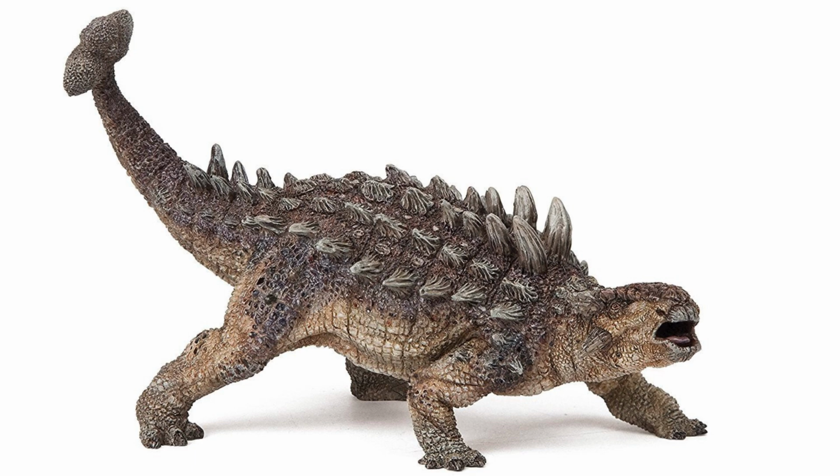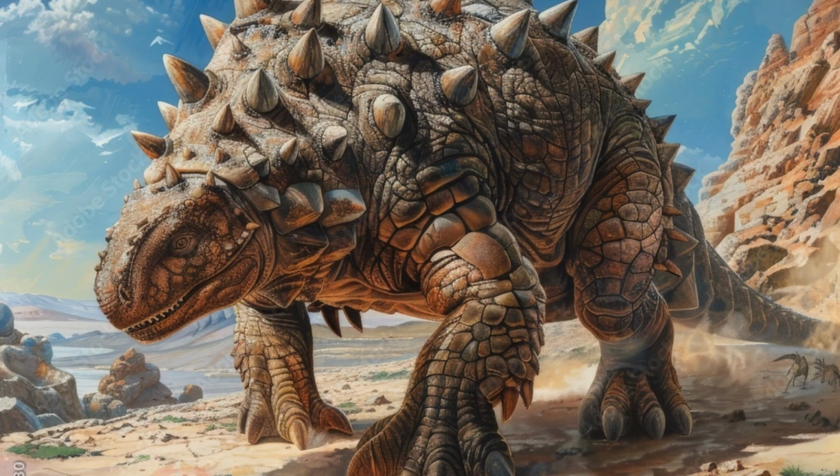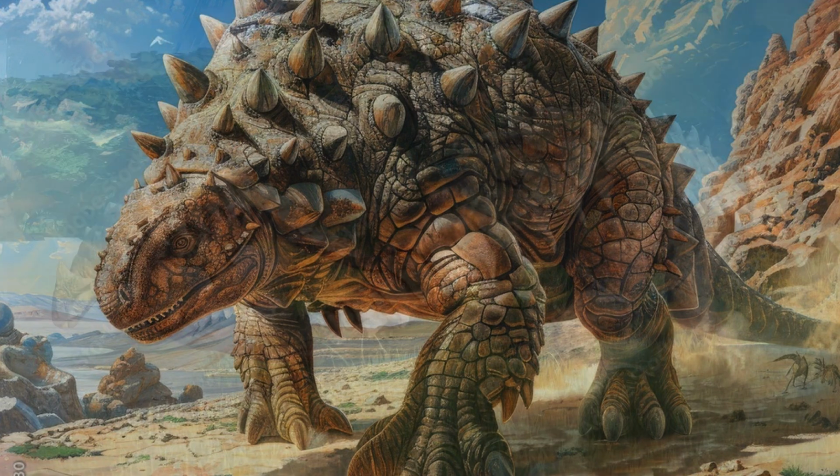It has appeared in numerous films, documentaries, and video games, consolidating itself as one of the most emblematic prehistoric creatures. Its imposing armor and caudal club make it a symbol of resistance and strength in paleontology and the collective imagination. Its design has inspired artists, scientists, and content creators around the world.